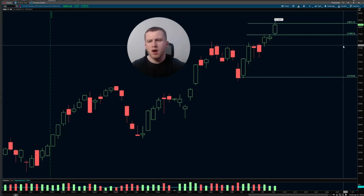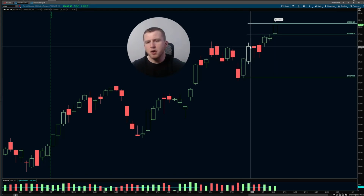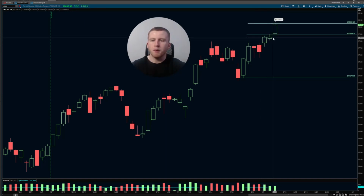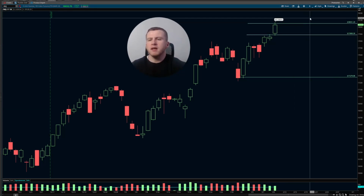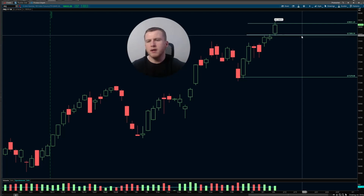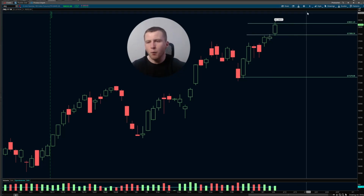Super strong movement, and nice reclaim, nice hold down here, so we get this gap down, boom, double inside bar, breakout, inside bar, gap up, retest, and then push higher. 18,051 is going to be a key level here on the NASDAQ, as well as the 17,889 region, which comes from this high here on 2.8. So keep those two levels on watch.